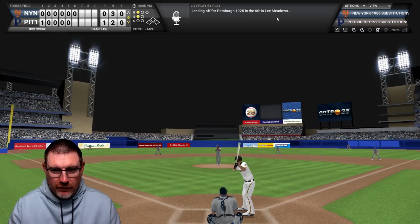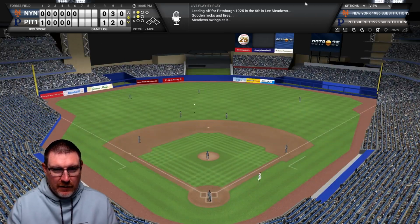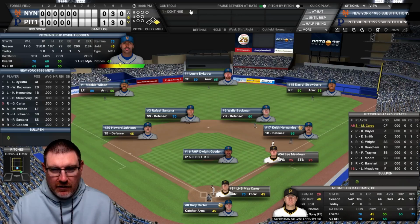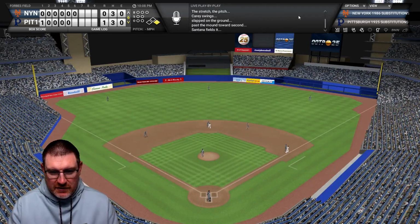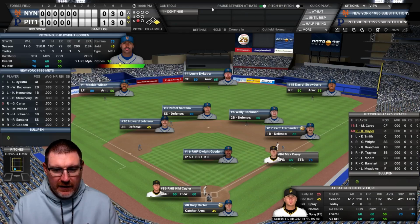Meadows will lead things off. It's a 1-1. Meadows has hit that. He's going to get himself a base hit. So the pitcher leads it off with a single. And it is Max Carey who is 0 for 2. First pitch. Straight up the middle. It could be a double play ball. No, they just take the base. The man will get to first though. So 1 away. Kiki Cuyler at the plate.